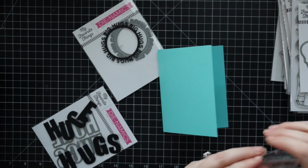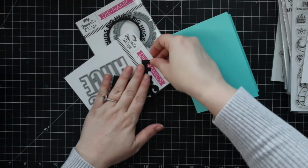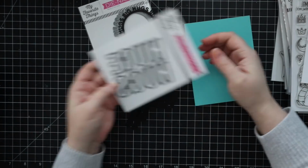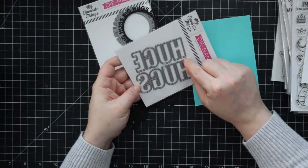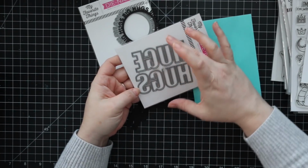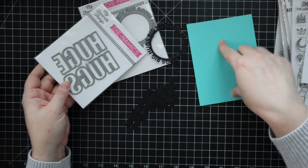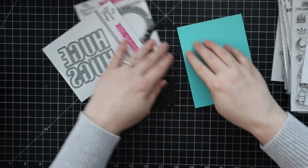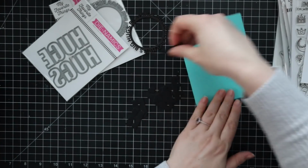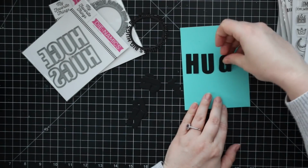And then the other hugs related set is the Huge Hugs wafer die. What I like about this one is you could snip these apart, but it's all sized and meant to go together, though you could use them individually if you wanted. But I'm going to keep them together because you could use it to cut windows or to do a silhouette image, anything like that. And they're just a really nice size. Like this is an A2 card front.